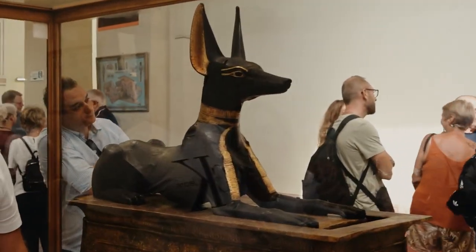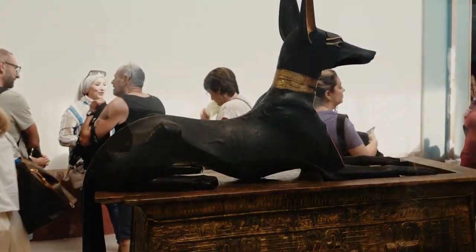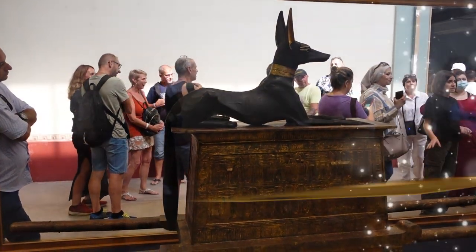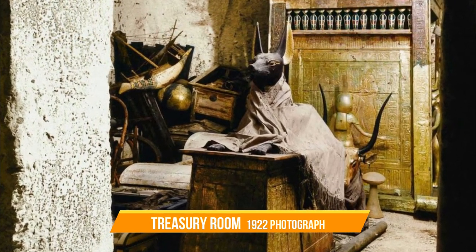This is the statue of the Egyptian god of mummification and protector of tombs, Anubis, depicted in the form of a jackal. This statue was found in the treasury room of the tomb of Tutankhamun, which also had a bust of the cow goddess Hathor and many chests containing the used clothes of the pharaoh. The statue was wrapped in a linen cloth.